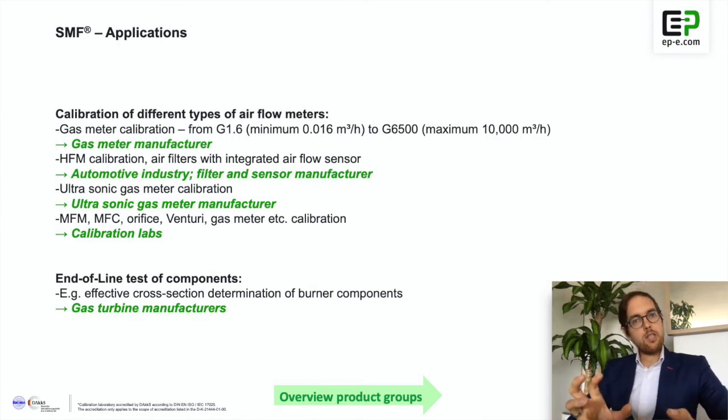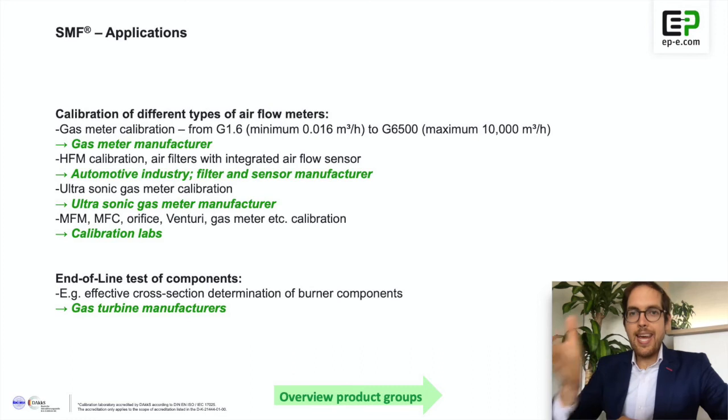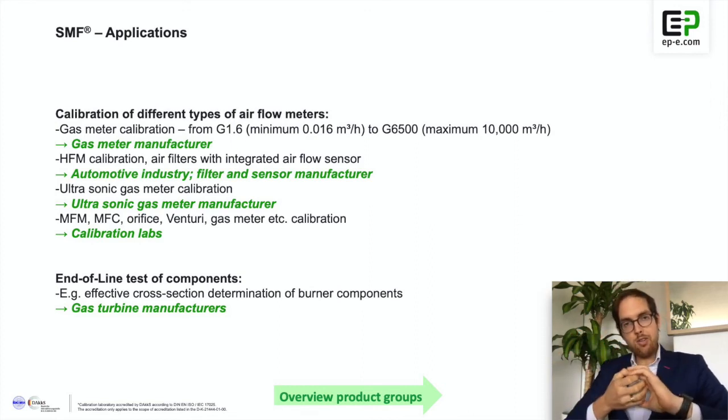Here are some applications for the system. Like mentioned in another video, it can be used for HFM, hot wire flow meter calibration. The hot wire flow meter is the component in the car which is measuring the air inflow. You need to know this air inflow to the car so that you can mix it with a certain amount of fuel for the perfect combustion, for the perfect relation to each other.